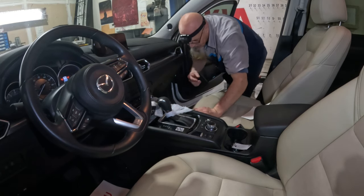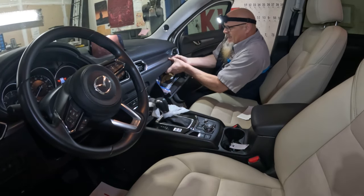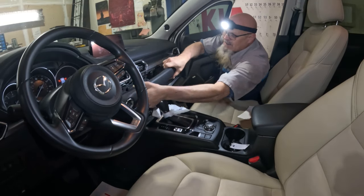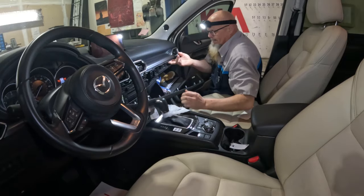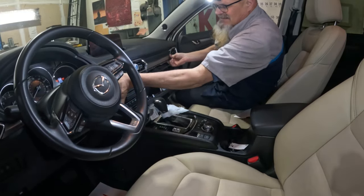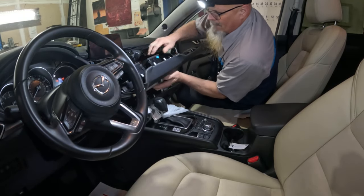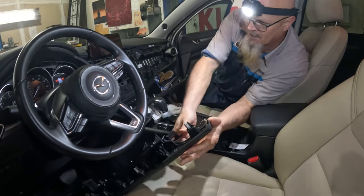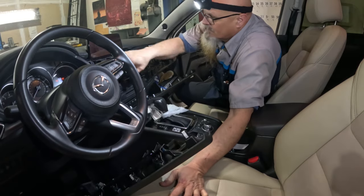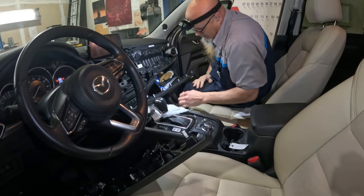Okay, so we are going to pull this top part of the dash out, which is fairly easy. It just has a bunch of clips in it. Then we've got two bolts here and two screws, and I should be able to pull this out and look at the part number underneath.